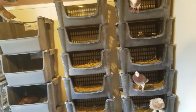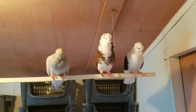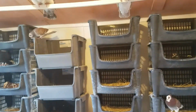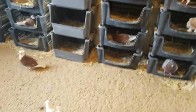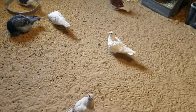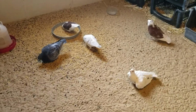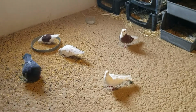Pigeons categorize objects and learn words exactly the same way a human toddler does. So this is an animal that can literally be taught to understand your spoken language. And the bond that you can have with one that is human social is amazing.